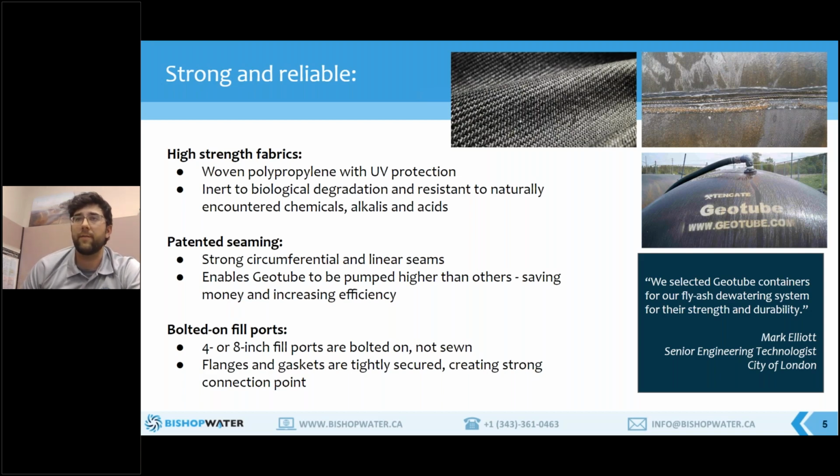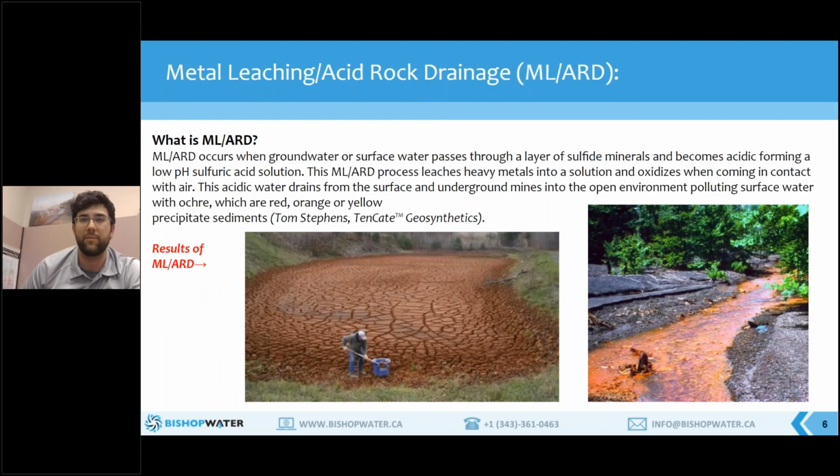Okay, and that's it for the discussion on the materials there. Let's talk a bit more about the metal leaching and acid rock drainage and applications for these systems.